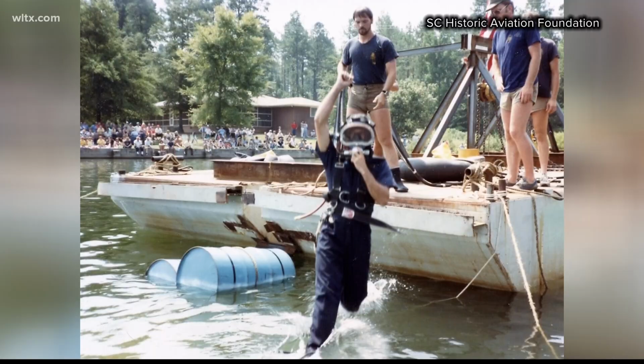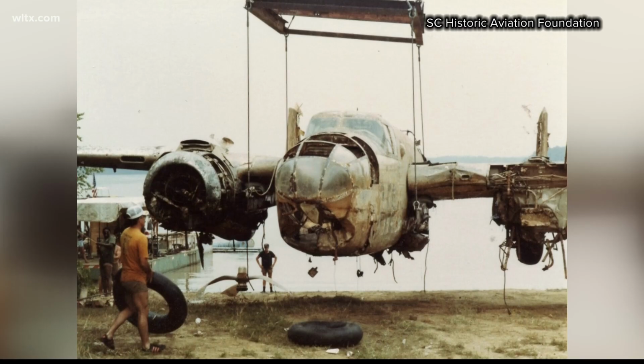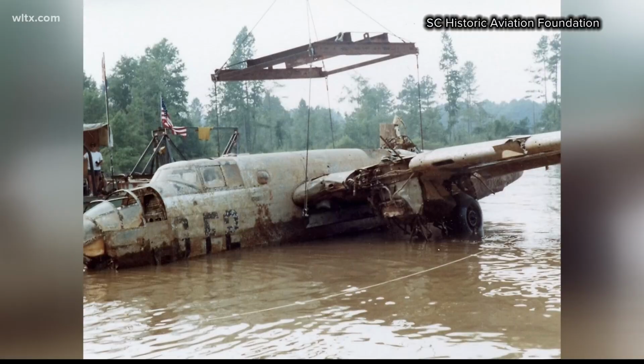We had to do everything by feel, and then from there, after we found the aircraft, we put together a plan. Five months after we found the plane, we put together the plan and came down and recovered her.